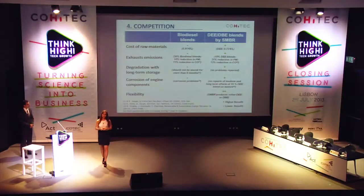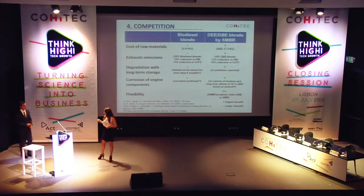Biodiesel is our main competitor. However, our solution presents lower costs, reduces even further the exhaust emissions, does not suffer from degradation, does not corrode the engine, and with respect to the process, our technology is flexible, which means that our process is able to transform different raw materials into valuable products. And now, to talk about the financial numbers, I will pass the word to André.